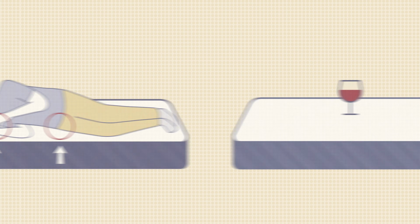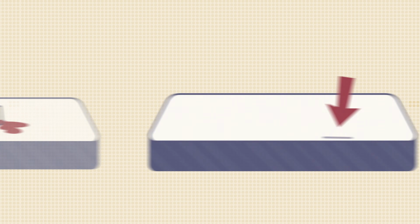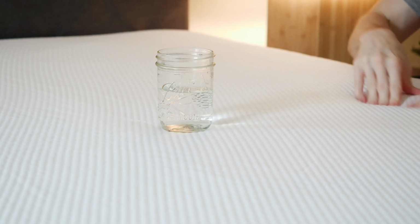If you sleep with a partner, there's two additional things you're going to want to consider when looking at a mattress. It's motion transfer and edge support. Motion transfer is basically if your partner's moving around on that side of the bed, is that motion going to be isolated or transfer over to you and possibly wake you up at night? Edge support is basically can you sit or sleep towards the edge of the bed without feeling like you're going to fall off.